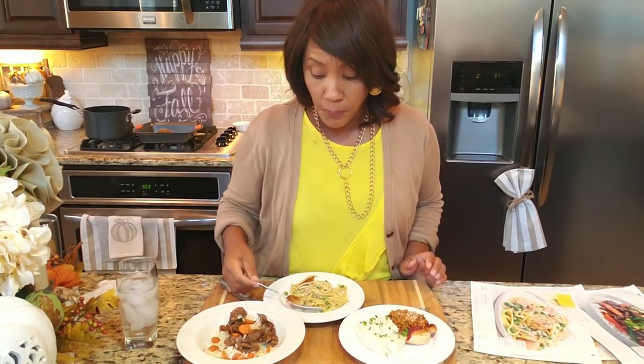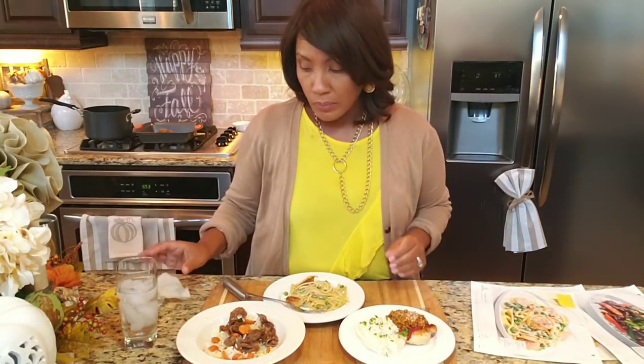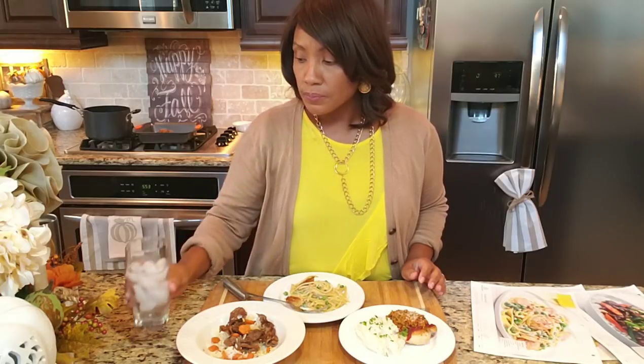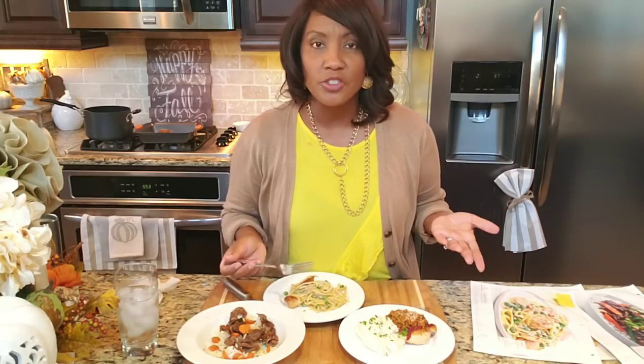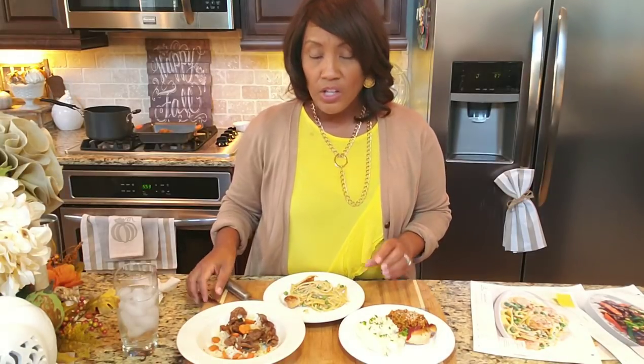That's really good. Really, really good. One thing about this one is that my husband did say it needed a little bit more salt. So, I mean, you can season to taste with that. Really tasty dish. So far, I would definitely buy both of these two again.